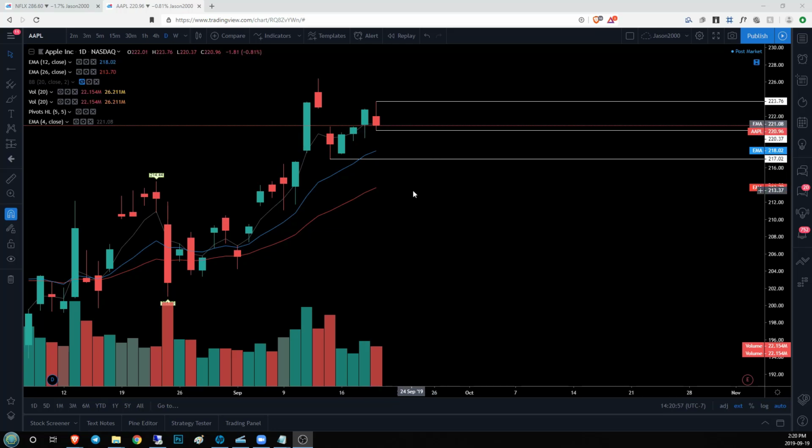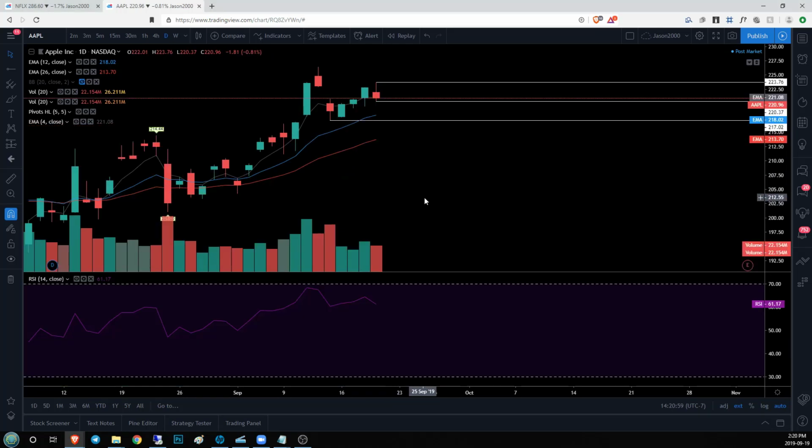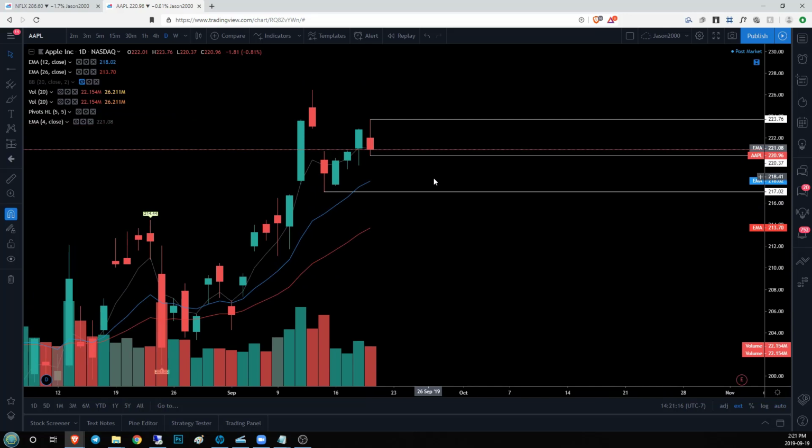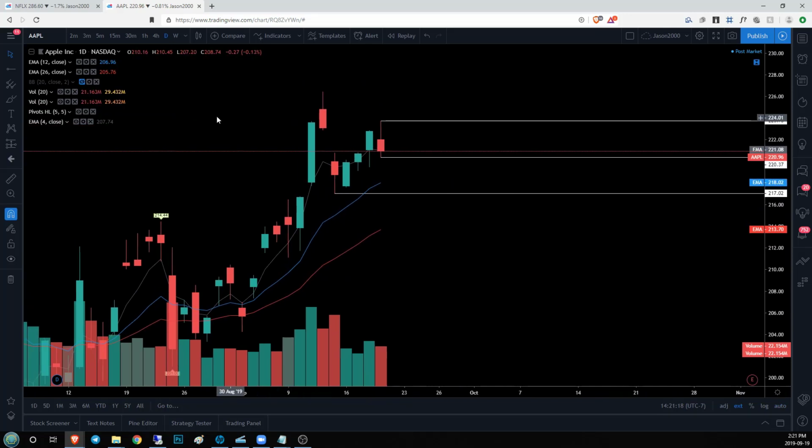Daily resistance 223.76 and support 220.37. RSI reaching into overextended areas, but we're having these red days that allow this to cool off a little bit. Sitting at 61, we don't want to get too much further up there because that takes some momentum out of a potential bull run. We need consolidation. And this may come if we lose these daily higher lows. As I said, 220.37 is the daily higher low from today.